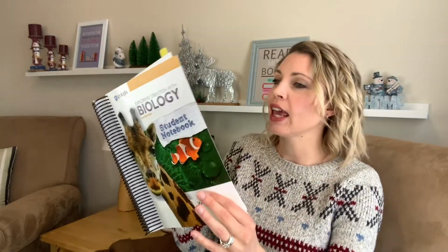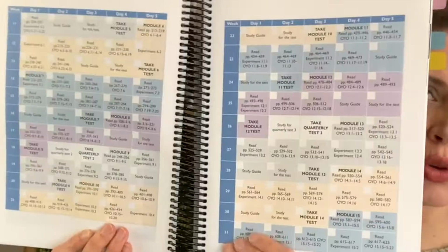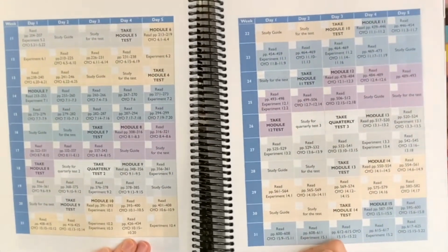I wanted something that my daughter could do very independently because I am not a high school science teacher, and so I needed something that, number one, had good, clear instruction, and number two, that was formatted in such a way that she could look, see what she needed to do, and complete in a day, and then work through that on her own. So within the student notebook, which is really one of the many reasons why you need to have that, is this beautiful schedule. There are more pages than this, but this will let you see.